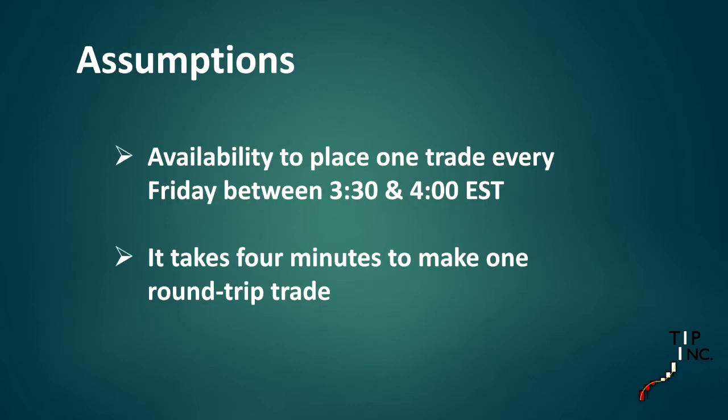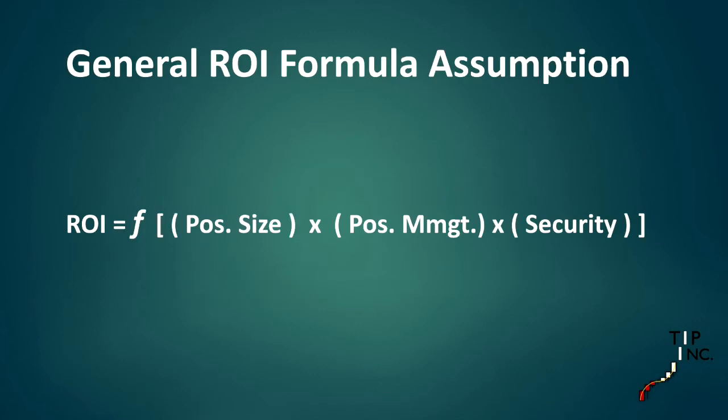So some of the assumptions that we made are that you would be able to make one trade a week that Friday afternoon in between 3:30 and 4 p.m. Eastern Standard Time, right before the markets close for the weekend, and that it takes about 4 minutes to make one round-trip trade, and we found that it is true for intermediate traders.